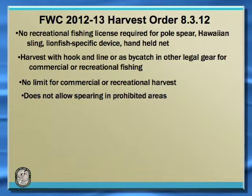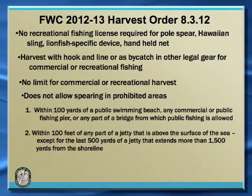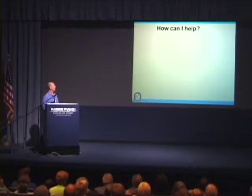This does not, however, allow spearing in prohibited areas. So those rules still apply. What are those areas? Within 100 yards of public fishing piers and bridges and whatnot. Within 100 feet of any jetty that's above the surface of the sea, except for the last 500 yards. And of course, within prohibited areas like state parks, and prohibited gear still applies, so we're still not letting you use dynamite.